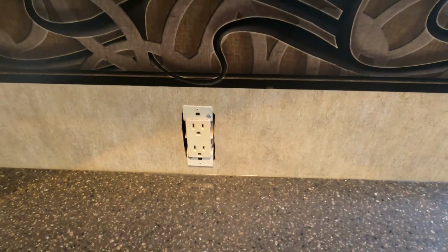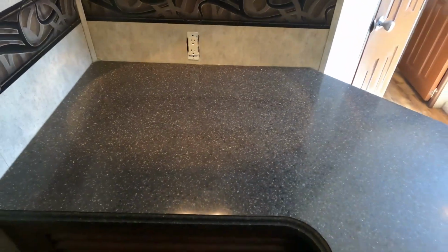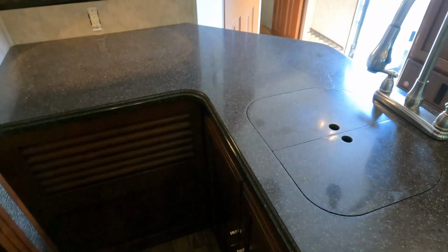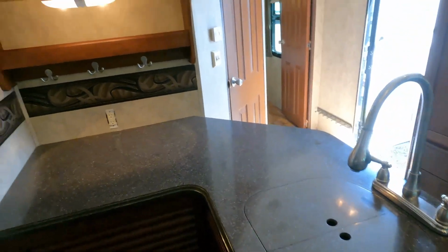And like other little things, like on that outlet cover, notice a little plastic frame's missing. You can pick one of those up at Lowe's or Home Depot. 99 cents or $1.50 or whatever, put one in it. I mean, stuff like that, we let you handle that. Microwave, high point microwave.